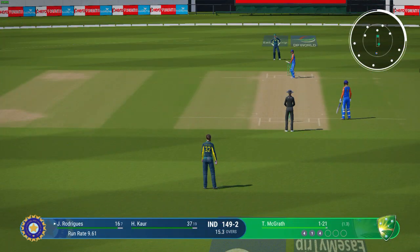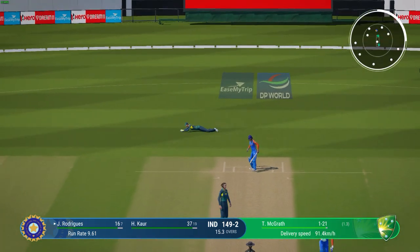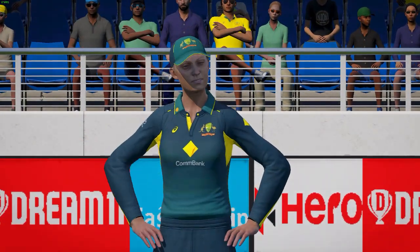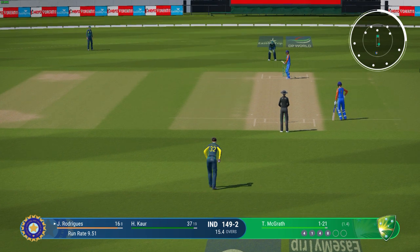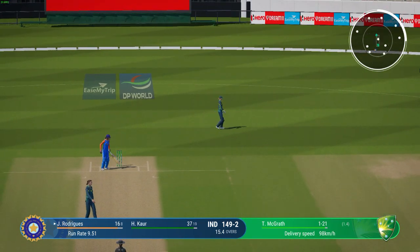I didn't feel there was too much wrong with that last delivery. They just need to keep the ball in the right areas and the rewards will come. Edged. Thick edge.